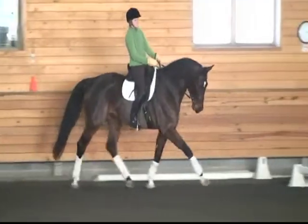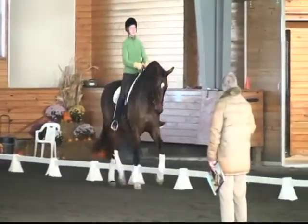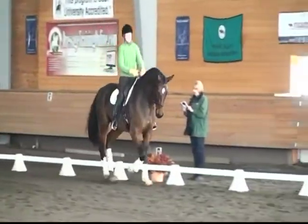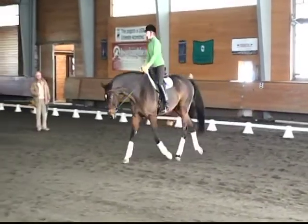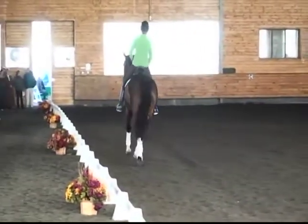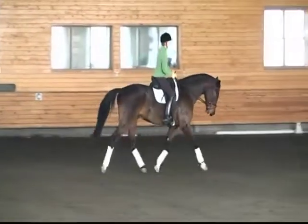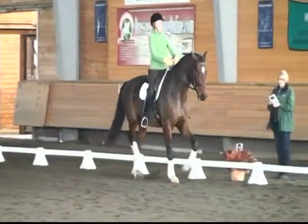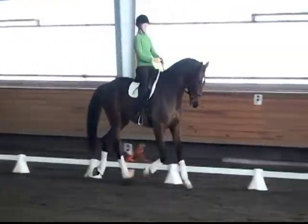Wow. E, circle right, 20 meters in rising trot, allowing the horse to stretch forward and downward. He's not running away. Easy, easy. Yeah, well, I should keep my mouth shut. Good. A, down center line. X, halt, salute.